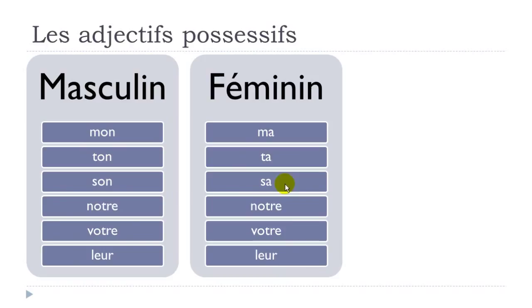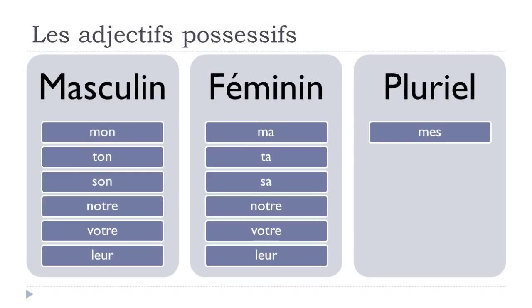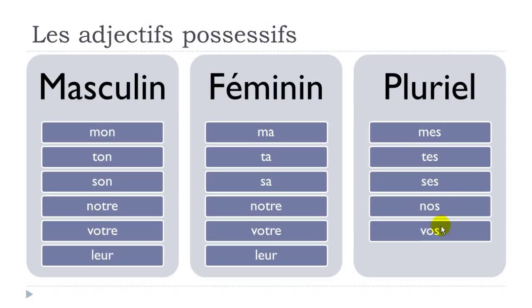Now let's see the plural part here. For the pronunciation aspect, remember that this ES combined will give you the sound A. So you pronounce it like mes, mes. Tes, same pronunciation here, tes, ses. So mes, tes, ses. And then for the plural, nos, vos, and leurs. Remember, even if you get this final S, you don't pronounce it, as was already the case for this word. You don't pronounce the final S in vos or leurs. If we see that one more time, it's mes, tes, ses, and then nos, vos, leurs.